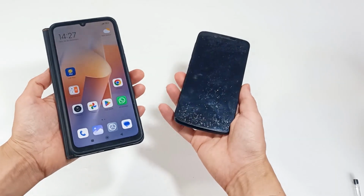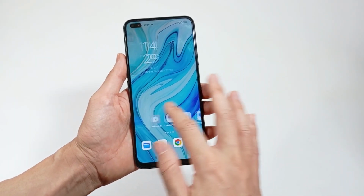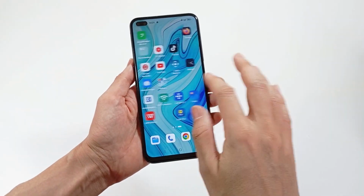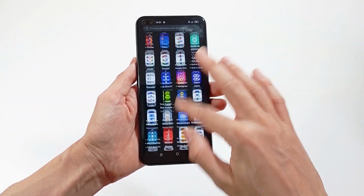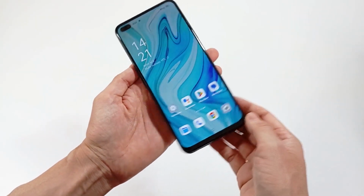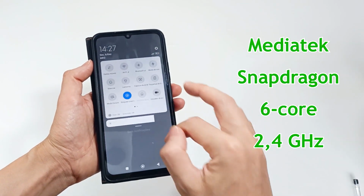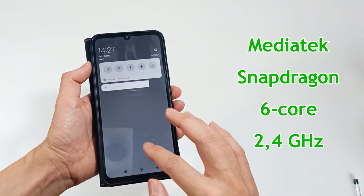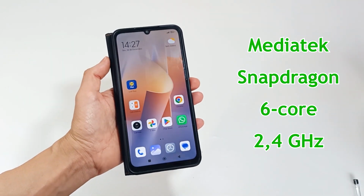About the processor. The processor is very important, because the faster it is, the faster the smartphone will work and the smoother your interaction will be. A processor can have multiple cores, speeds, and an integrated graphics processor, which is very important for gaming. I recommend that it have a MediaTek or Snapdragon processor with at least 6 cores at 2.4 GHz.